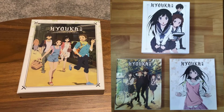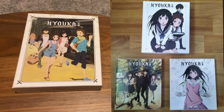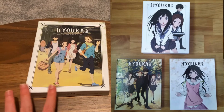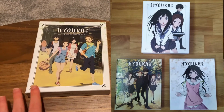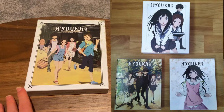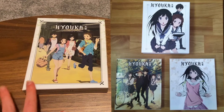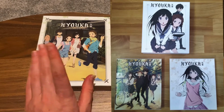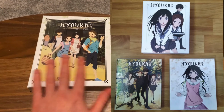I think that one on the left in that picture is like the digipack that goes inside or something. I'm pretty sure it is. But yeah, might be the booklet, I don't know. But as it goes for the front of this, 1-0 to the Funimation release.